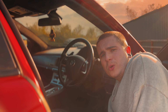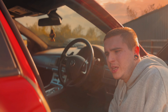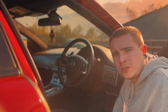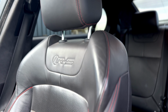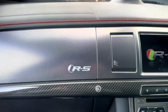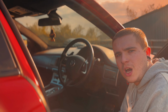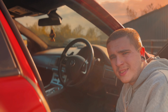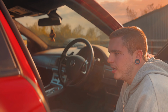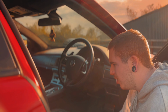So, as I mentioned before, this is the facelift of the Jaguar XF. They didn't make an RS on the pre-facelift. The RS comes with the RS badge on the steering wheel, the RS badge on the seats, and the RS badge on the passenger side of the dashboard. It also comes with the RS sequence when you turn the car on. I'm not actually sure if it still does this after having the aftermarket CarPlay system fitted, but it was particularly cool when it did do it. Yeah, other than that, there's not much to say really.